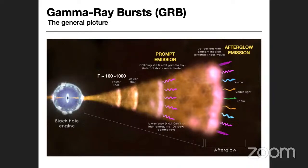The other possibility, if the jet is magnetically dominated, is to dissipate energy through the reconnection of magnetic field lines. So two very different scenarios, but in both cases, we expect to have accelerated particles, so a non-thermal population of electrons in a strong magnetic field. So we expect to see a strong synchrotron radiation.